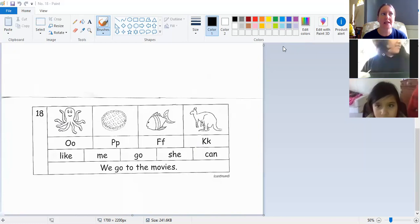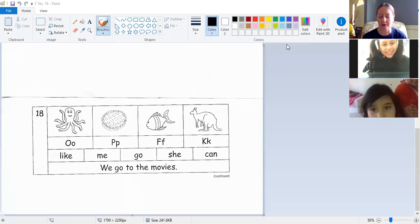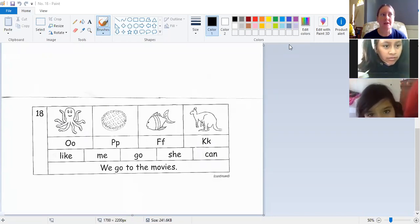Try kid. Kid octopus, kid pie, kid fish, or kid kangaroo? Kangaroo. Yes. Kid kangaroo. Nice. How about farmer? Farmer fish. Good. Henry and Leilani, are you guys awake? Make sure you guys are helping. Okay. Otter. Otter octopus, otter pie, otter fish, otter kangaroo. Octopus. Yes, that's right. Otter octopus.